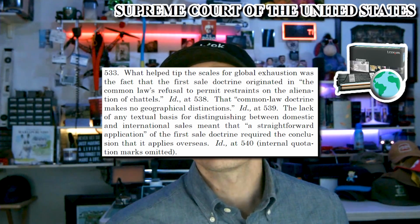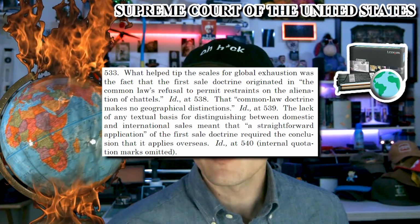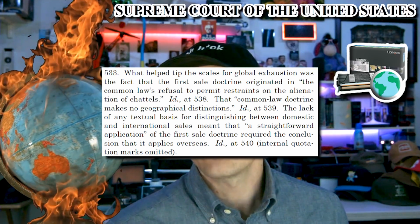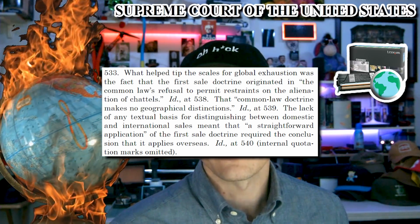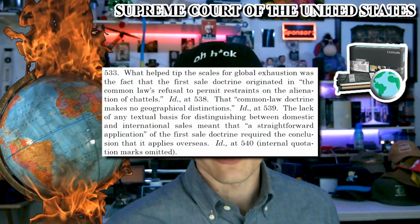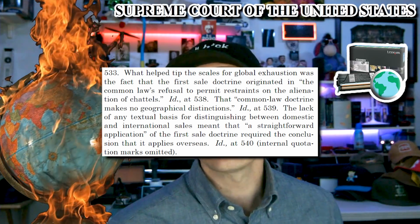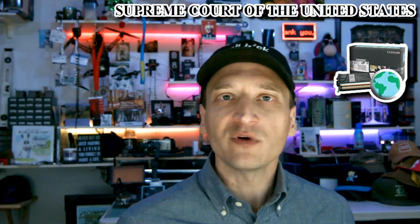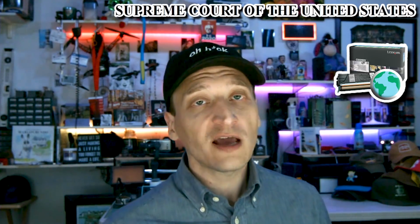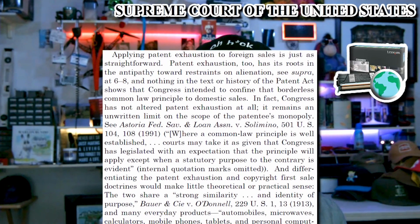What helped tip the scales for global exhaustion was the fact that the first sale doctrine originated in the common law's refusal to permit restraints on the alienation of chattels. That common law doctrine makes no geographical distinctions. The lack of any textual basis for distinguishing between domestic and international sales meant that a straightforward application of the first sale doctrine required the conclusion that it applies overseas. So we see that the Supreme Court has chosen to parallel patent law with copyright law, which it has done many times before. Applying patent exhaustion to foreign sales is just as straightforward.